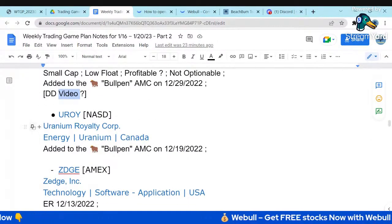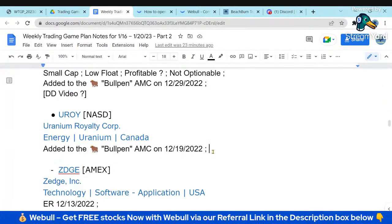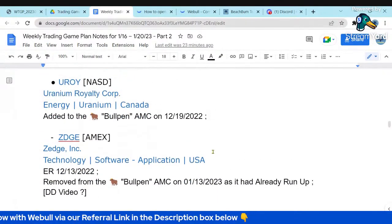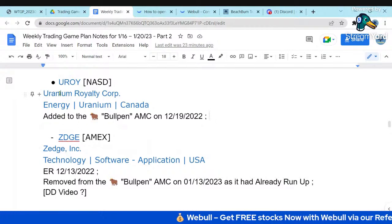UROY. It's a uranium play we've been watching for a while. It seems to be the cheapest right now. It's one we've swung before profitably, among others. If they do cycle out, sector rotate out of uranium or out of energy as a whole and push uranium back down, UROY is one we might try to scoop up.